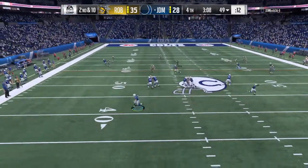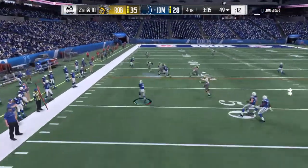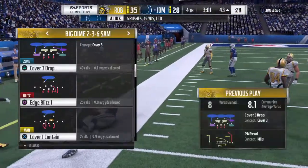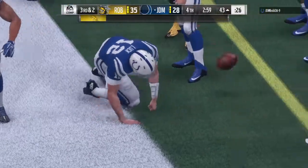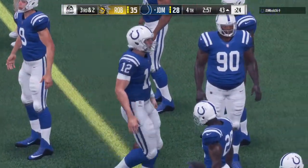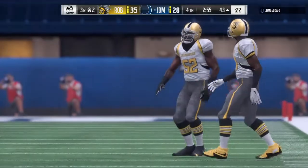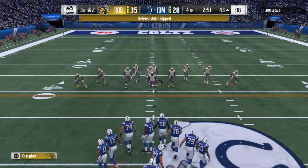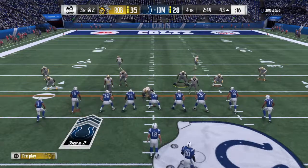They'll fake the handoff. Now Luck being chased out left. He turned that into a nice gain. Gets him 8 yards closer for third down. This is 3rd and 2. Maybe the biggest play in this football game.